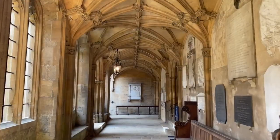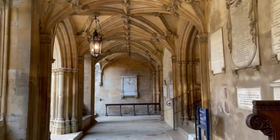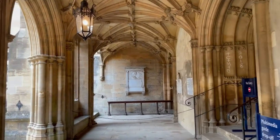So let's go. Built in the late 15th century, cloisters served a crucial role, providing shelter to the monastery monks. It offers a tinge of spirit in an otherwise secular environment. I must say, the cloisters at Christchurch are quite underwhelming. Of course, they're under renovation as well. But compared to New College, come on, come on. Even compared to Magdalen, Magdalen has amazing cloisters.